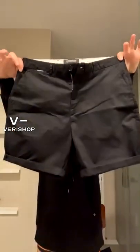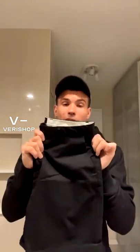Okay, Scotch and Soda, thank you so much. And Verishop with 15% off on top of the sale that the brand is having. They have two pockets and little buttons for you. Because they're stretchy and so light and thin, they sit perfectly on you. They are just in general nice to wear.